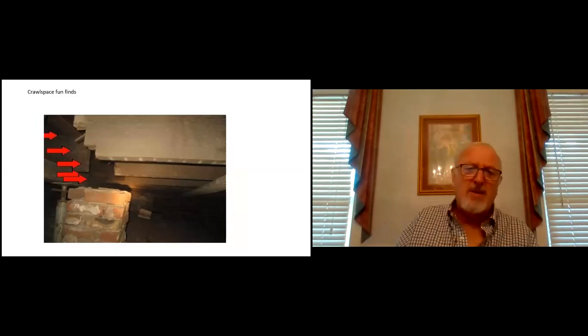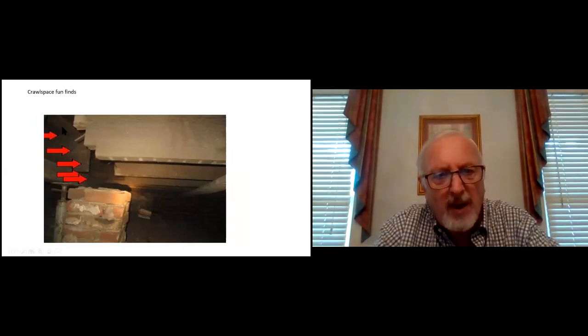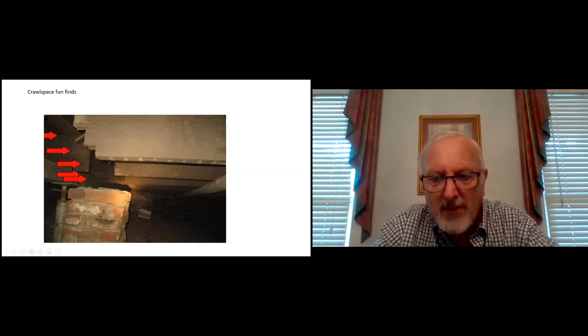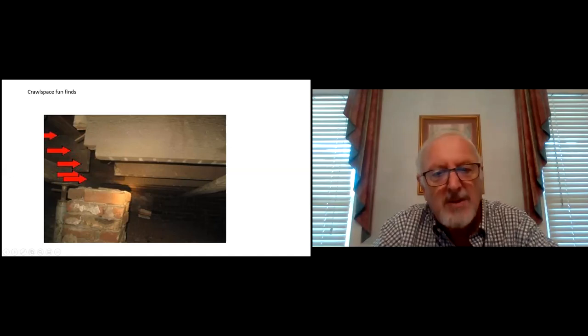Stuff that happens. I mean, look at this. The actual beam was removed from here. This whole side is not supported any longer. They've got a beam over here, but there's nothing supporting it. Over here behind this brick pier is a metal adjustable pier to hold up this particular beam on this side. But this is an issue, and perhaps from the top, you wouldn't have been able to tell that.